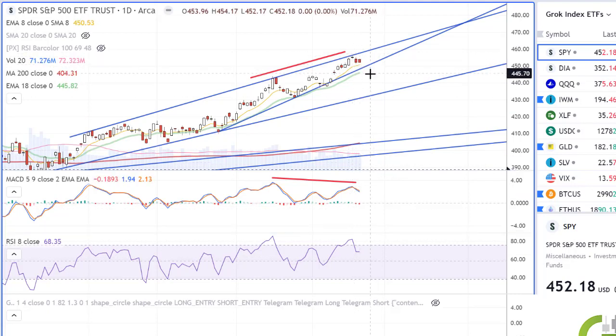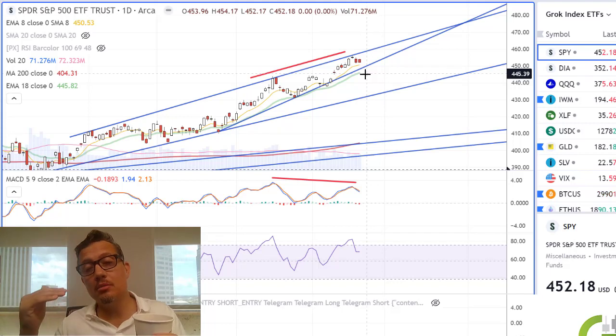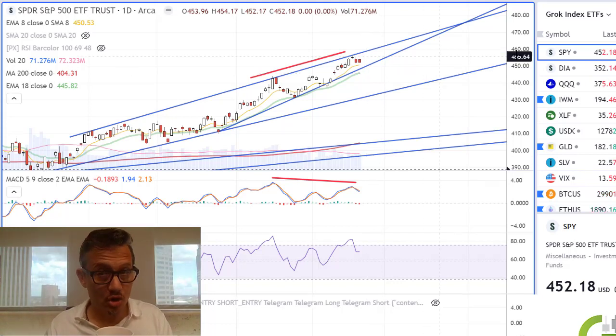Will this break down soon? Maybe. Or is this going to keep running right up above this area? If we stay above this trend line and those moving averages, all is well with this thing. But if we start to break down, look for the weeklies to give up some. Look for the dailies to obviously pull those weekly bars down.